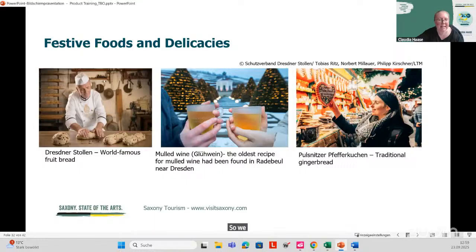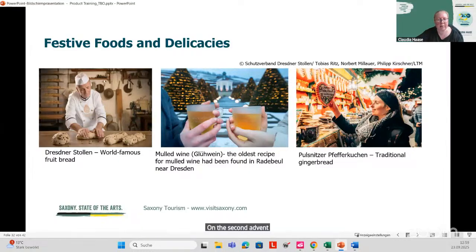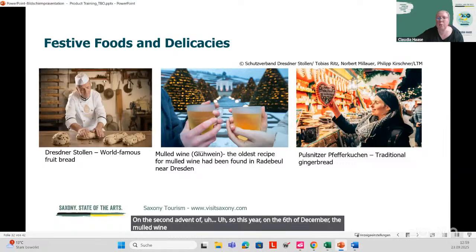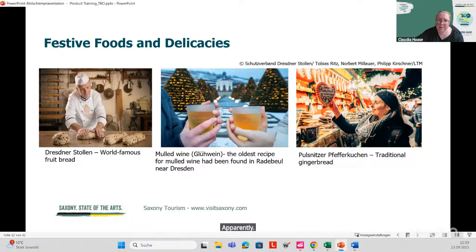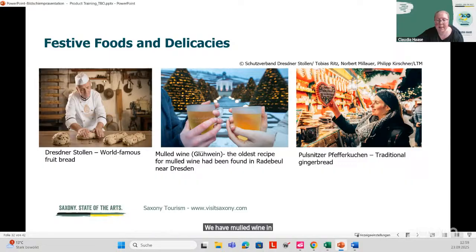So we have some delicacies, some you may have heard of. Dresden Stollen, which is a fruit bread, is what we eat for Christmas, for coffee, dessert, and it's definitely worth trying. And there's also a Stollen Festival on the second Advent, so this year on the 6th of December. The mulled wine, everybody has heard of mulled wine. Apparently, the oldest recipe was found in Radebeul, so apparently mulled wine comes from Saxony. We have mulled wine in red, white, and rosé, so in all variations, and also gingerbread.